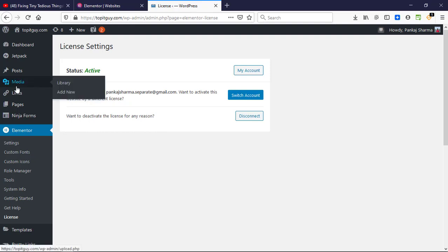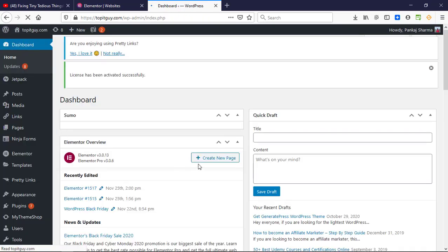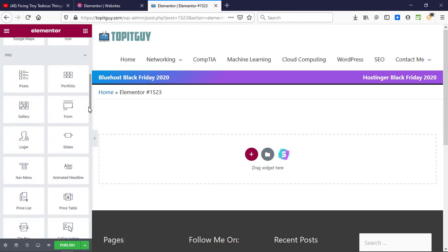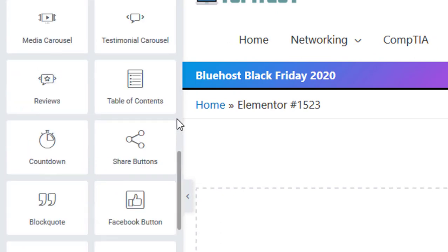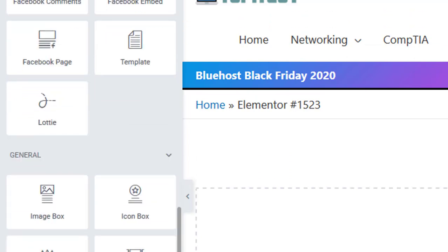Now if I go back to the page that I showed you earlier, I will see all the features enabled. Here if I click on create new page. Okay, so these are the basic features. Let's scroll down, and now you can see that the padlock is gone, and I have all the pro features enabled for me. I can use any of these features now. So Elementor Pro has been successfully installed and bought with the Black Friday discount.